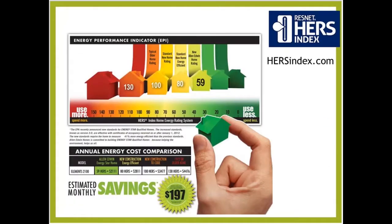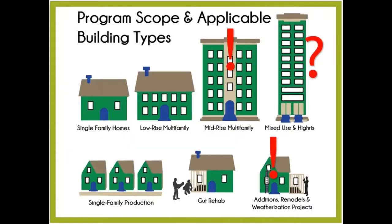All right, so this is the most popular rating across the country for low-rise residential homes. This is the HERS Index rating, Home Energy Rating Score, Home Energy Rating System. And so this is applicable to many types of buildings. Multifamily mid-rise, it's just starting to get into. It really wasn't available for that, and now it is.